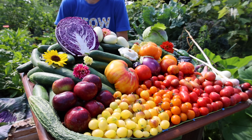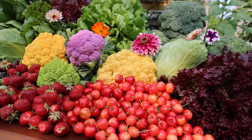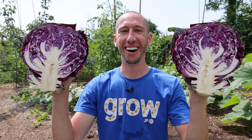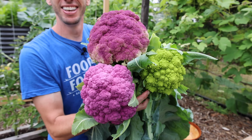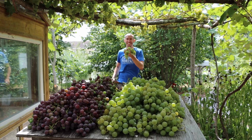Last year, me and Tuck grew more food than we ever had. It was our most productive year ever. We harvested everything from cherries to strawberries, cabbage, tomatoes, peppers, cauliflower, peaches, apples, pears, and so much more. But we still feel like we can do more. We can grow more. And this year, we're taking things to the next level.